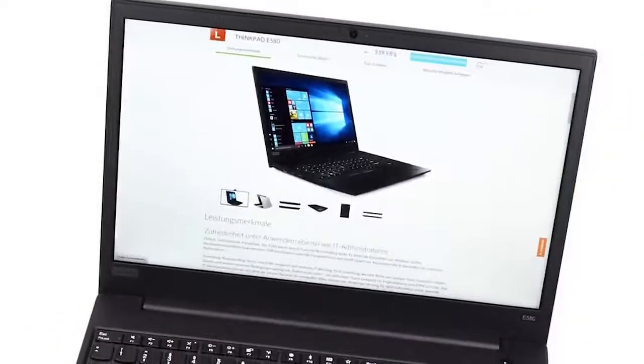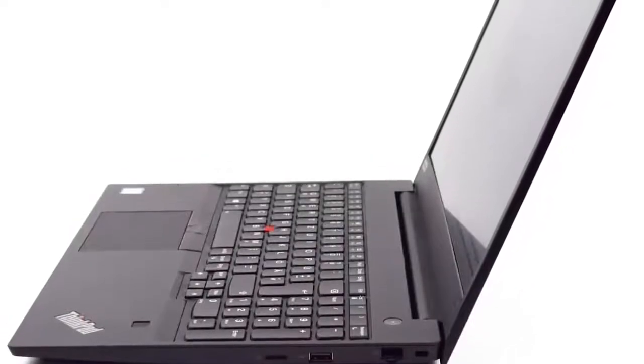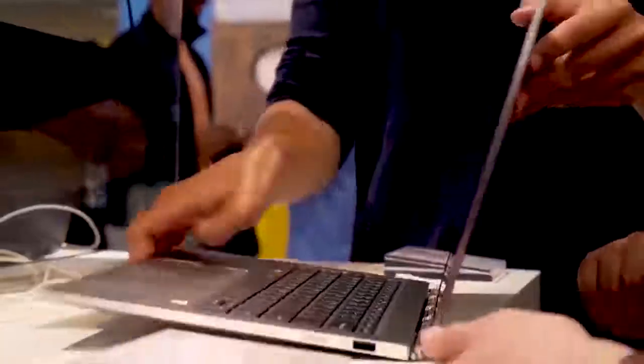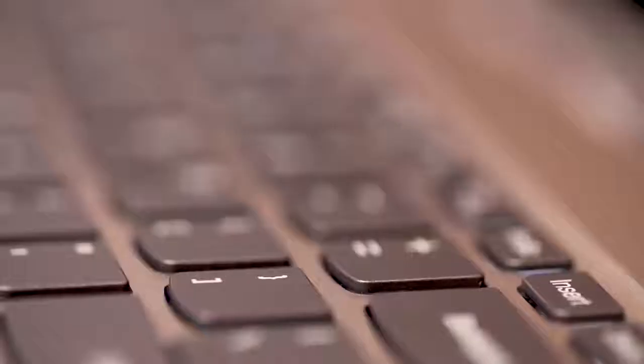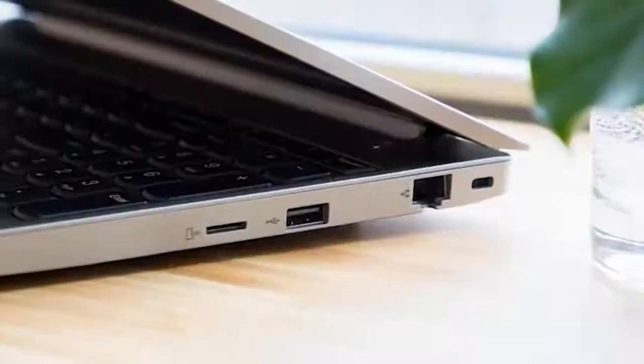Overall, the Thinkpad E580 is actually a really good choice. It's got a great keyboard, a great design, and pretty strong performance. If you've got a bigger budget, you might want to keep on watching this video to see some of the other laptops in this list, but if you're looking for an amazing laptop at a very cheap price point, this laptop is the way to go.